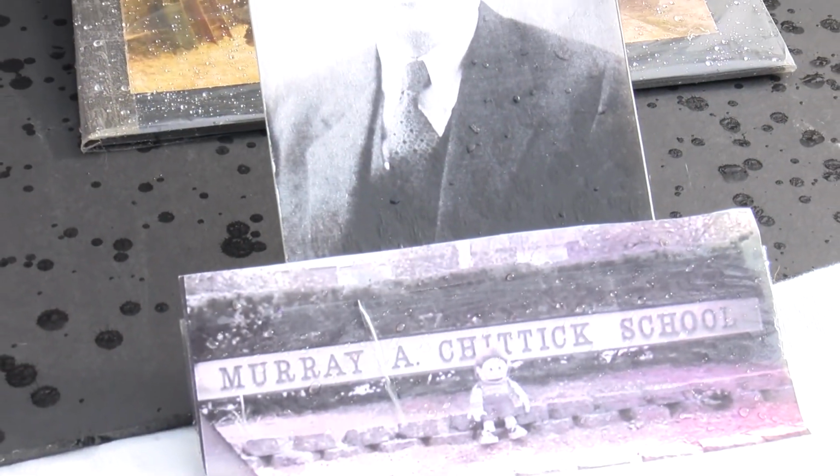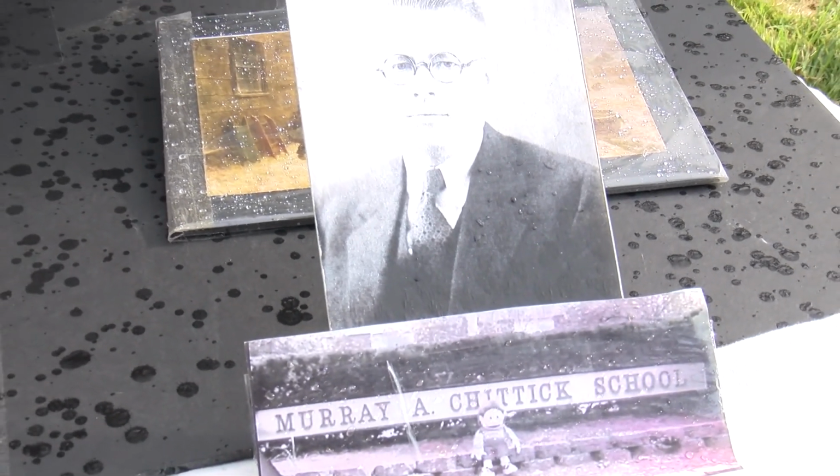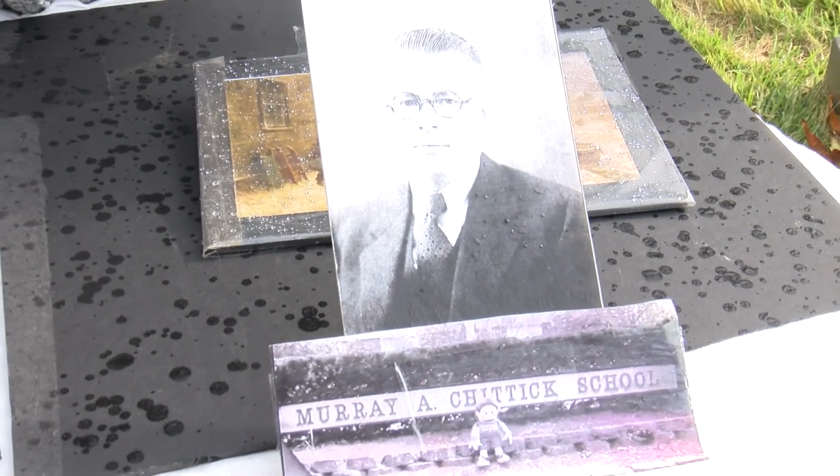My grandson, Murray Chittick, was born in 1895 when I was 64 years old. In 1945, when he was 45 years old, he became the supervising principal of the East Brunswick Township Schools. He was a well-educated man, and he was experienced as a soldier, chemist, and teacher. The Chittick School, which is located on the corner of Flagler Street and Old Bridge Turnpike, was named in his honor.